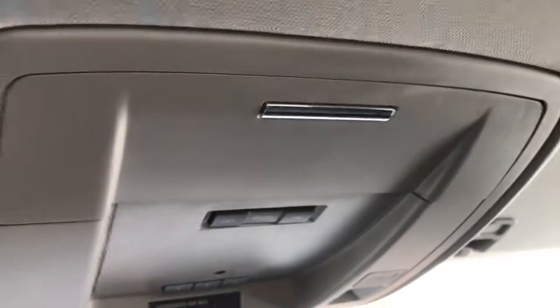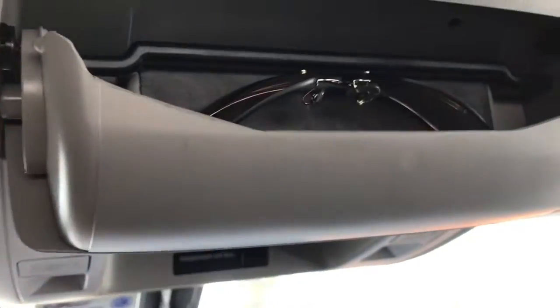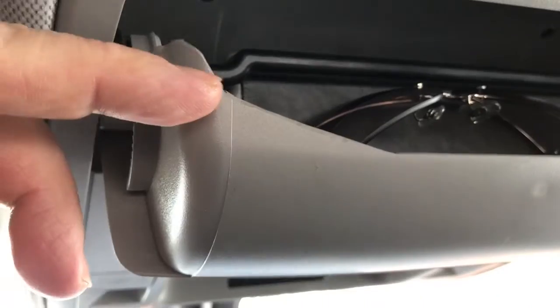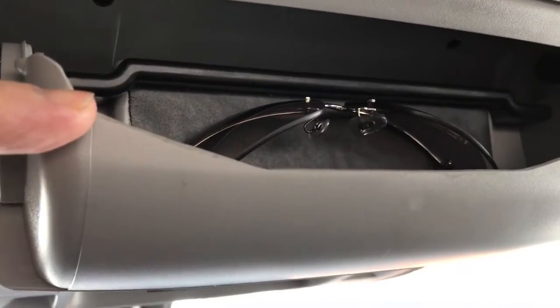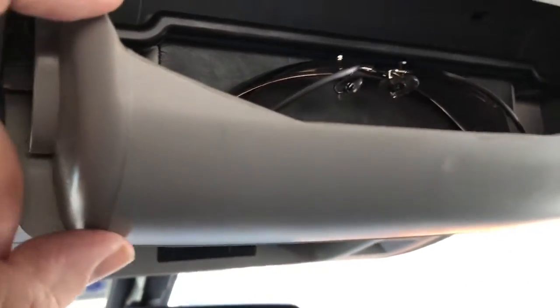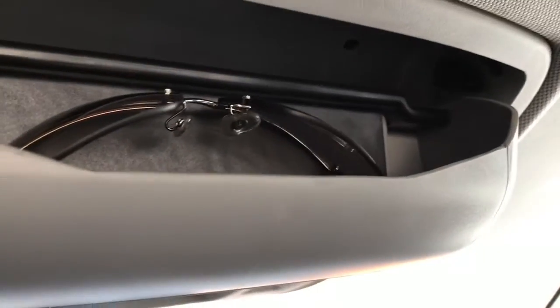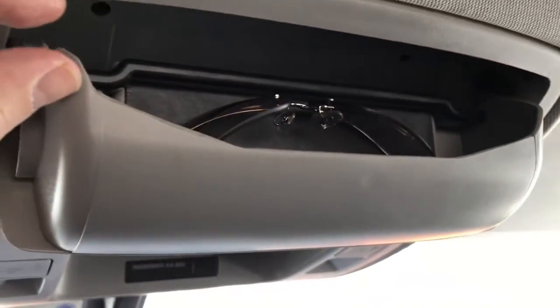And one last thing I want to talk about as far as things I really don't care for. The sunglass holder, I dremeled this out. When I got it, it went straight across here, and it left you like 1.5 inches to get a pair of sunglasses in there. Don't know what that's all about. This thing is, you know, like almost 3 inches deep. Why I had 1 inch to get a pair of sunglasses in there, I don't know why GM feels that way.